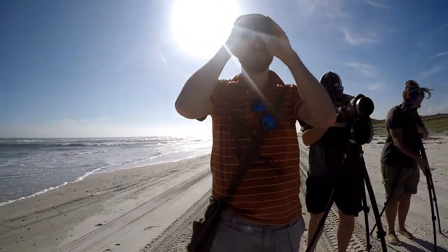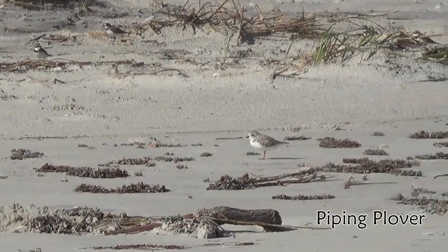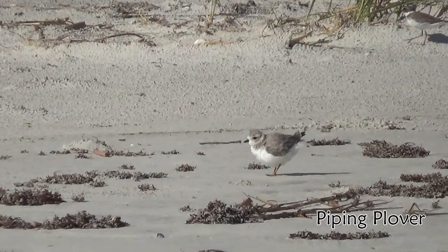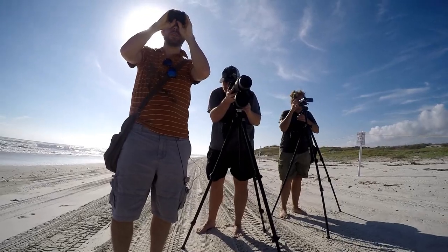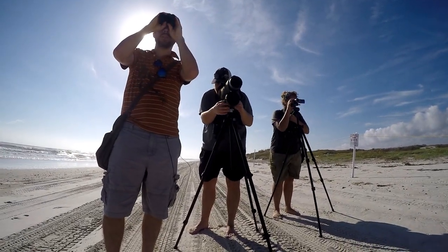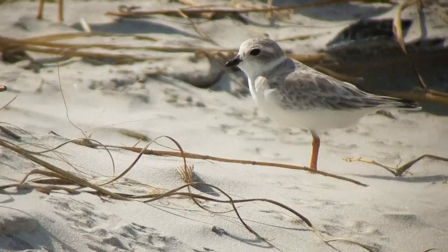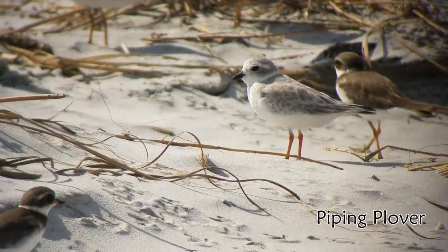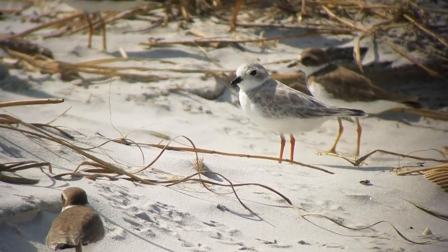Oh, the one on the left? Yep. He is banded. So, what we have just come across, hanging out with a couple of sanderlings, is a piping plover. He's not quite as streaky. He's got a slightly, would it be fair to say he's got a slightly more bulbous head? Yeah, I think he's got a bit of a bulbous head.